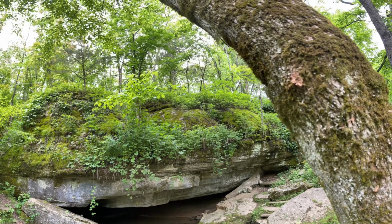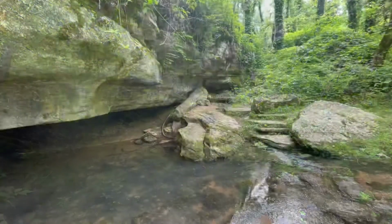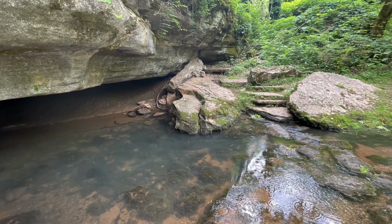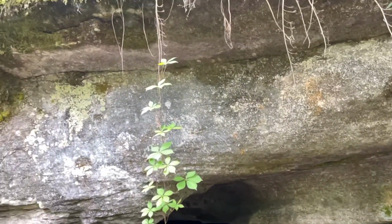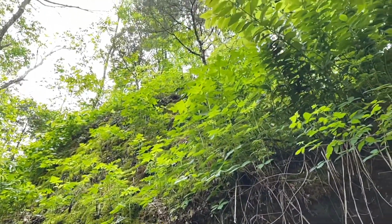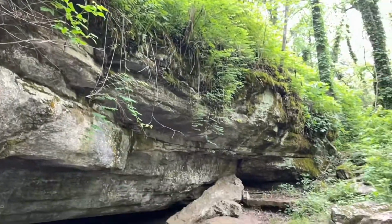Next thing you'll be able to see is going to be the little staircase, I believe. Yep, there's the staircase that will take you to the very top of the rock there, and you'll be able to get some really good pictures and do a little bit more sightseeing up there. There's quite a bit of natural rock formations. Once again, it was a little cold, a little wet. I wasn't really willing to delve that deep into it today.